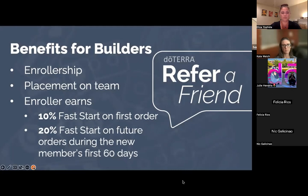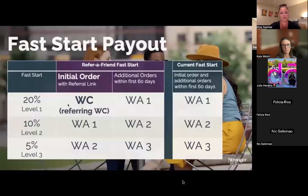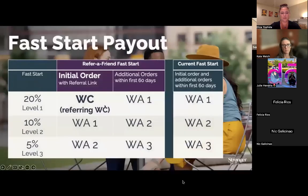But the basic idea is you'll earn 10% Fast Start on that initial order, and then 20% Fast Start on all future orders as usual in their first 60 days. So if you have a wholesale customer, Michael, who sends Brittany his link, Brittany places an order, 20% of the PV of that order will get paid to the wholesale customer, so Michael, who sent the link, in doTERRA dollars.